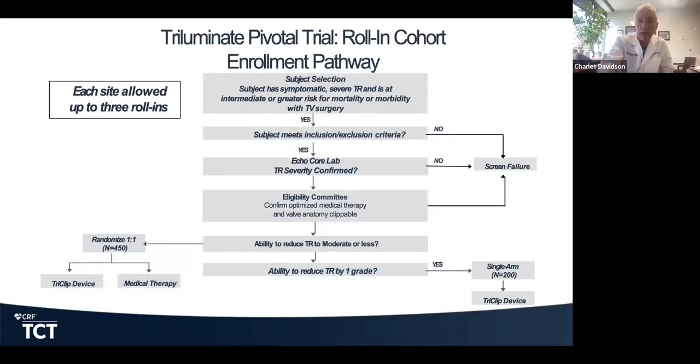The TRILUMINATE trial, also pivotal, has completed their enrollment in the pivotal trial. No data out other than the roll-in at this point in time. Each site had 3 roll-ins, just like it did in the PASCAL trial that I showed earlier. And this is also a randomized trial comparing to medical therapy.